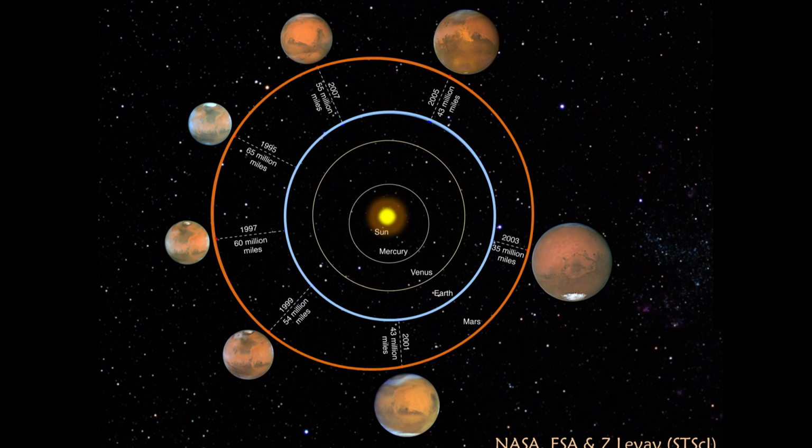This squashiness of the orbit relative to the Earth tells you why sometimes Mars is easier to both observe and to get to at different times of the year, or its year. If you imagine the Earth is going around this orbit and Mars is going around this orbit, every so often they coincide, so the distance between them can be as low as 35 million miles.